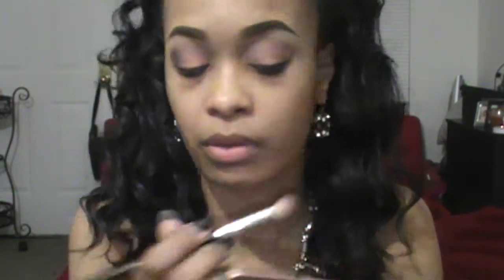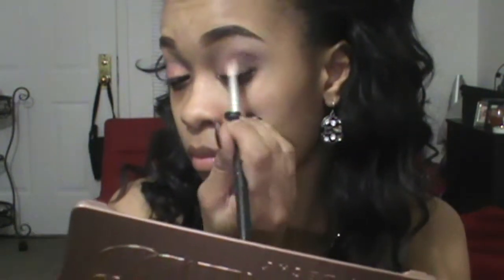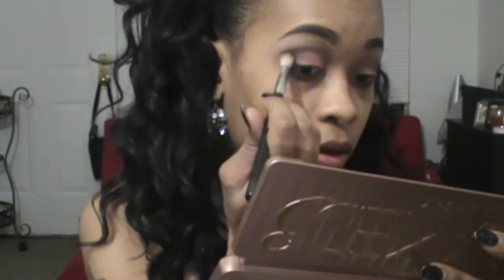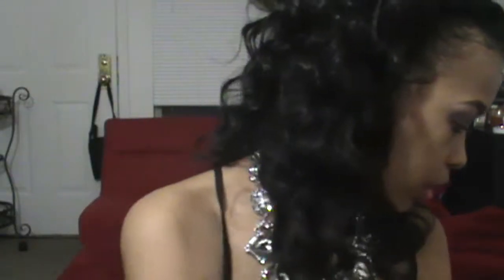And I'm also putting a little into my crease as well. Like that. And then I'm going to take a little and put it on my crease just to intensify it. I don't always do this. Sometimes I leave it like I had it, but then sometimes I just want it a little bit more dramatic. So that is that. I'm going to blend it some more.